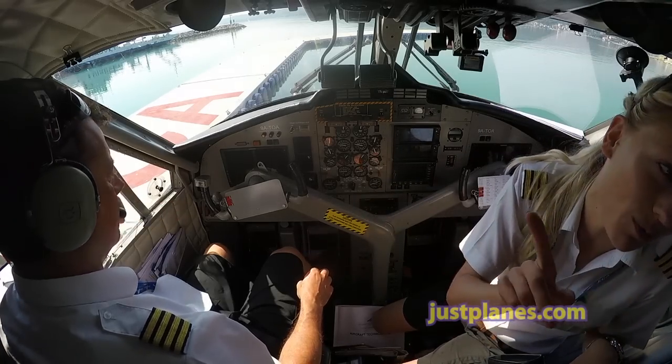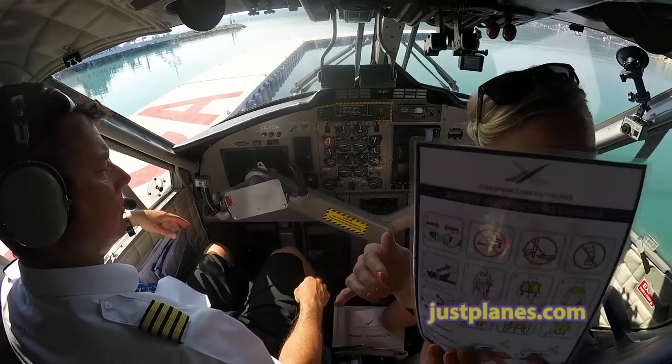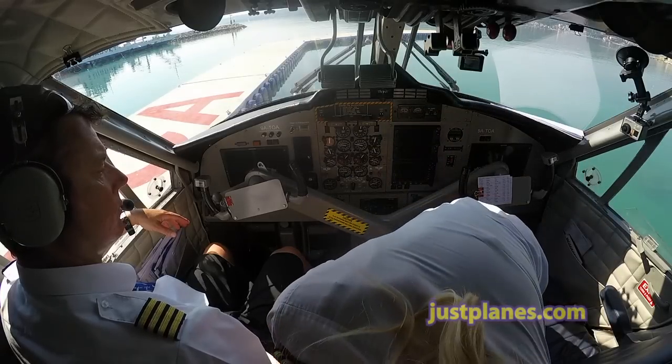No smoking on board. For further information, please have a look at the safety briefing cards. They're located in the seat pockets in front of you. It also works as your air conditioning. Thank you for your attention. I wish you a pleasant flight.